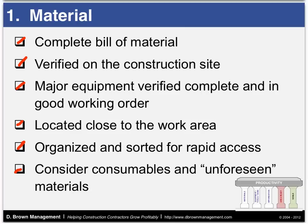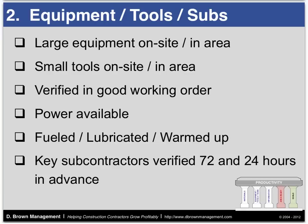When I say unforeseen, obviously you can't foresee everything, but there's certain materials. For instance, my background's electrical. So there's certain materials that you don't really plan on, like reducing washers and goof rings and all the great little things that happen when you make mistakes. You can't really plan on it. Nobody expects it to happen, but it does happen. Do we have a supply of those on the job site so we aren't in a position where we stop work because we're missing those couple little things?